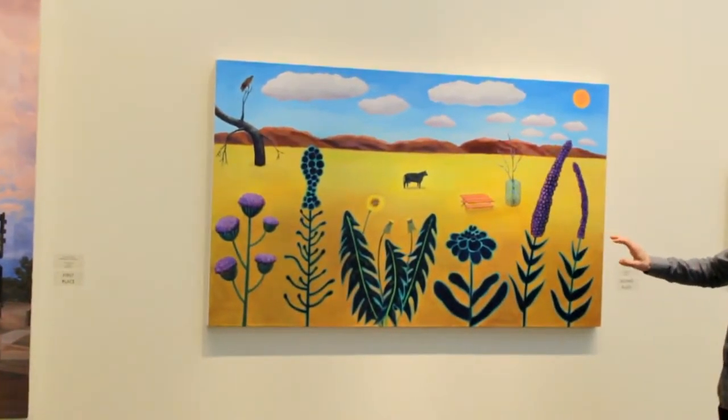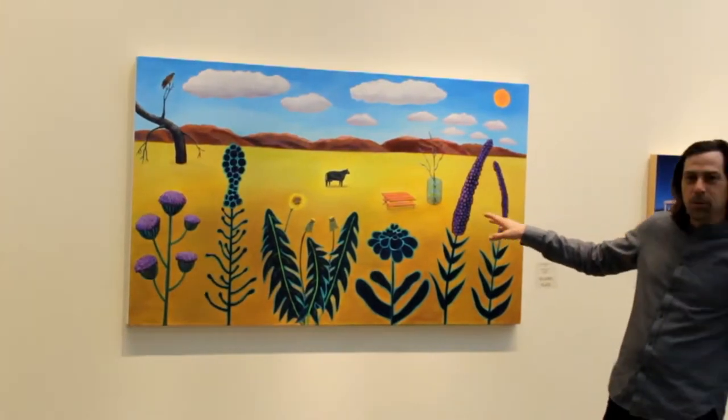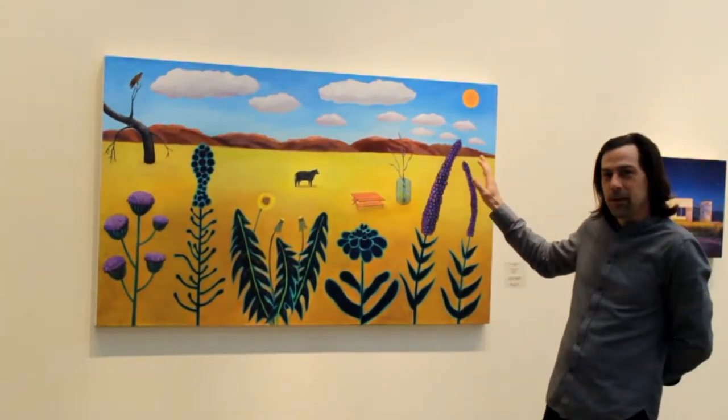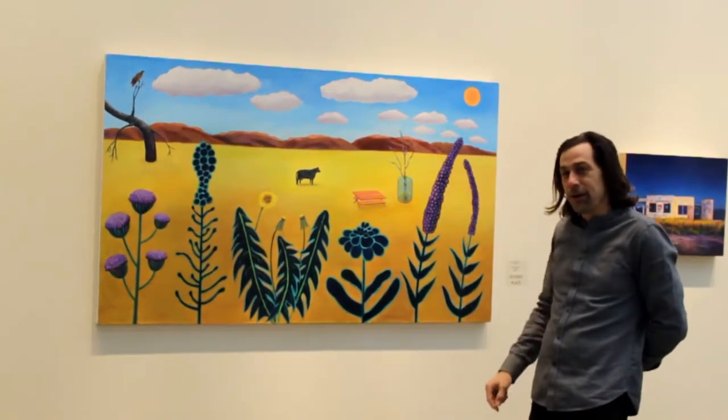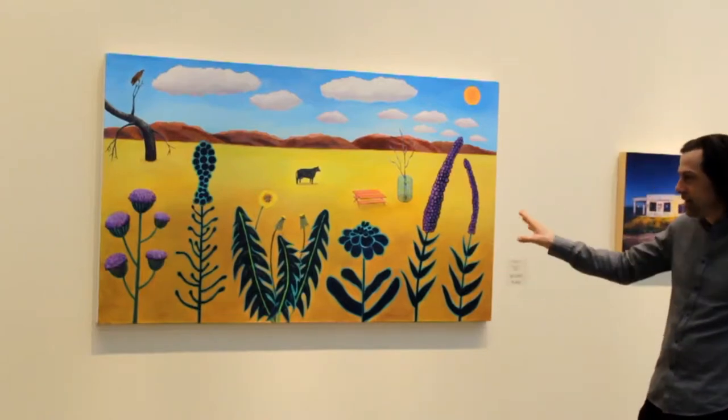Here we have Elaine Palowitz. This piece is just incredible to me. The flatness, the little cow, the way she treats the landscape, I think this is hilarious. I think it's a very successful way of thinking about putting together a landscape. It kills me, it's great.